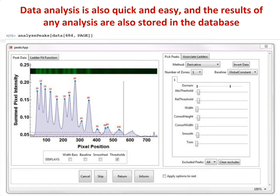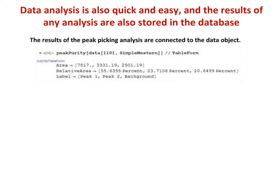So once we've picked our peaks from our simple Western, we want to actually find the conclusion of our experiment. If we treat with more drug, do we actually see an increase in cleaved PARP, which is what we would expect? Because the results of the peak picking analysis are directly connected to the data object, we can just ask for the peak purity of our data object in question. So again, I've been playing around with data of simple Western number 1101, and if I ask for the peak purity of that, it'll list it out.